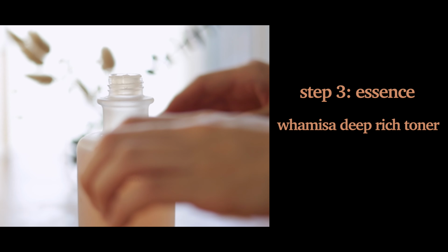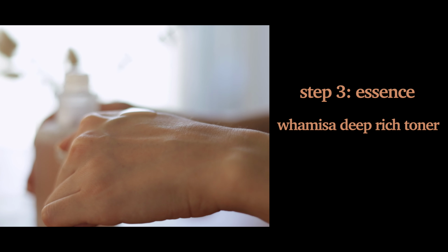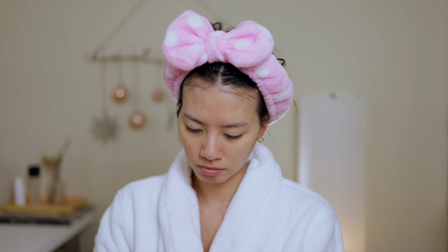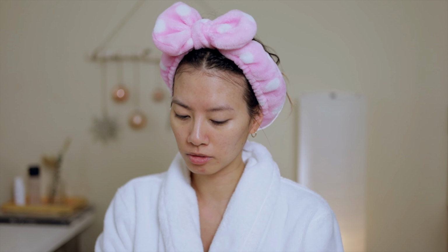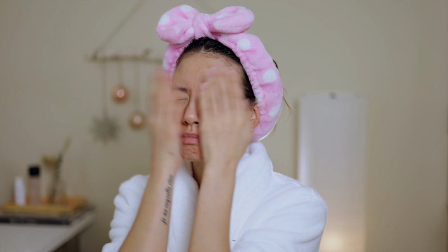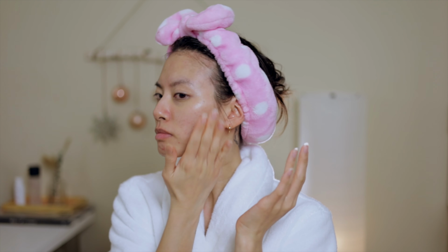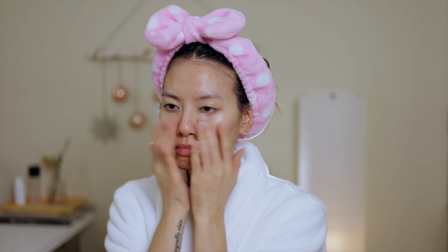Next, I'm using my Huamisa Organic Flower Toner. I use it as an essence because the texture is very rich and hydrating. And gently tapping the product into the skin. I actually do this twice because I need the extra hydration during these dry winter times.